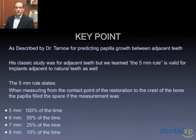Key points to remember, as described by Dr. Tarnow, for predicting the papilla growth between adjacent teeth. In his classic study was between natural teeth, but we learned that the 5mm rule also applied and is valid for implants adjacent to natural teeth. And if you remember, the 5mm rule states that when measuring from contact point of the restoration to the crest of the bone, the papilla will fill the space if the measurement was 5 millimeters. You get 100% of the time you will fill that space. 6 millimeters, 55% of that time, and so on. So we know that the predictability of our interproximal tissue is dependent on the bone that remains.